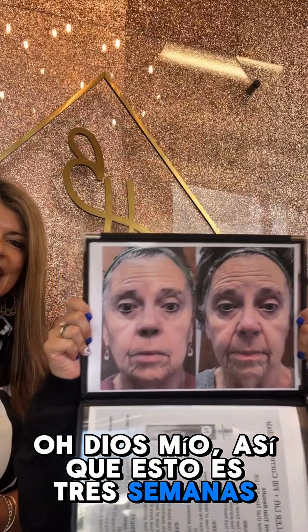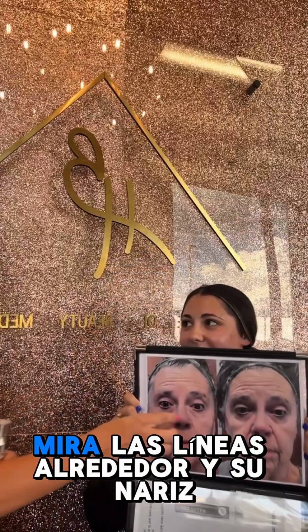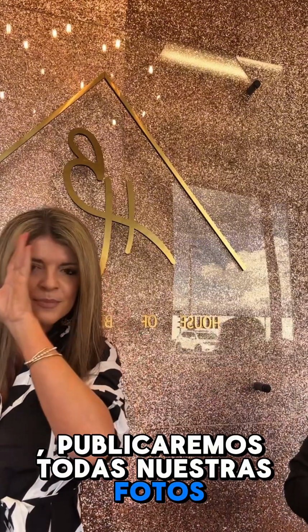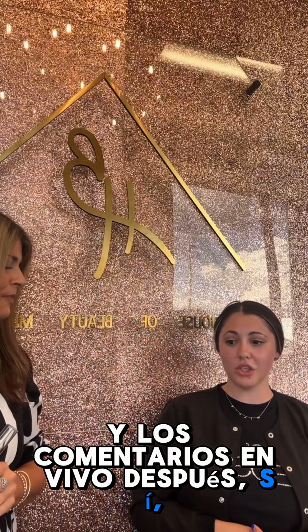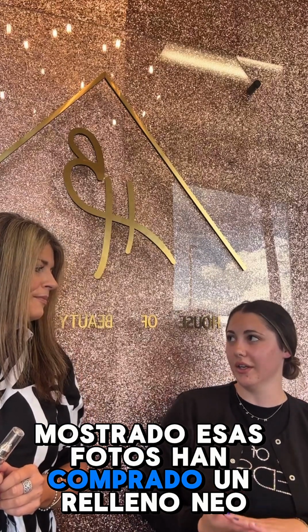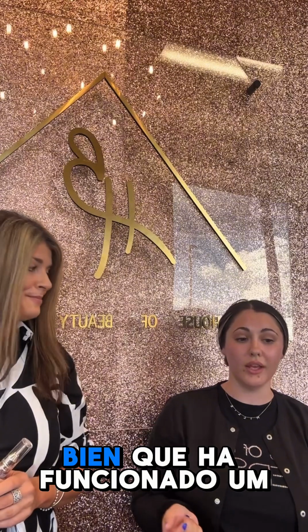So this is 3 weeks, and she's never had anything done. She's so against it. Look at the lines around her nose and mouth area. 3 weeks. I'll post this, but yes, we will post all of our pictures because I know it's hard to see. We'll post those in the comments in the live afterwards. So just specifically about the NeoFiller, with the results coming in, every single person that I have showed those pictures to has bought a NeoFiller, and then they're sending in their before and afters, and I think everybody's just amazed at how well it has worked.